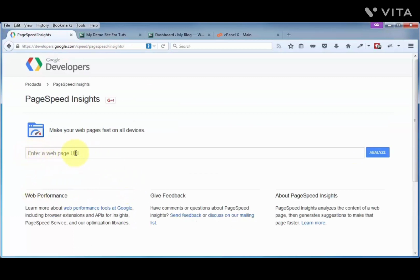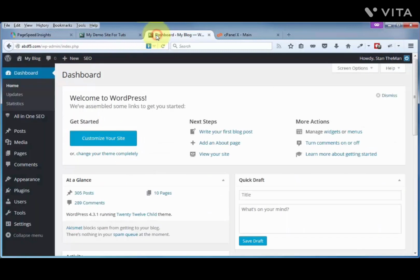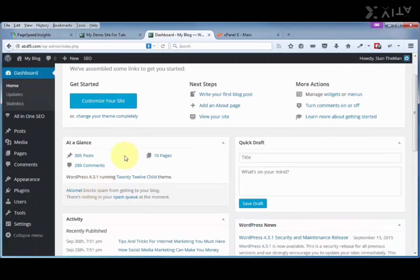Let's put the URL of our website in here. And this is our website here. And by the way, let's go ahead and log into the dashboard area just to show you that this is what I consider to be representative of a small niche WordPress site. There are 305 posts, 10 pages, 289 comments, and it's running on the default WordPress 2012 theme.